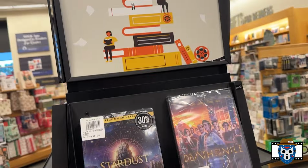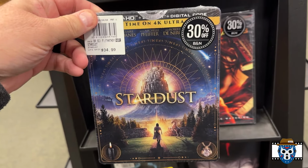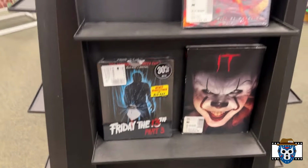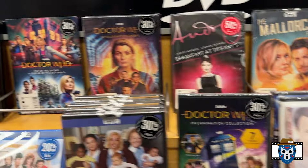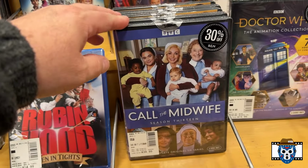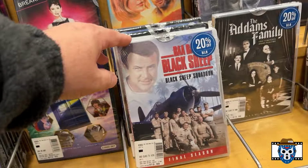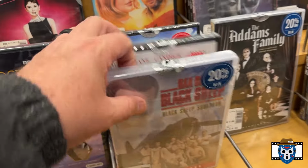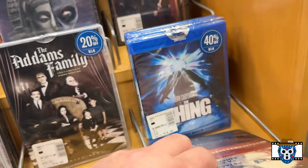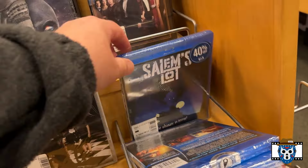On this end cap, they've got Stardust, 30% off of that. Well, that'd be about $10, $11. So that's about the Walmart price. Over here in the cheap section, Call the Midwife. I'm just seeing if they added anything. I don't really see a lot. Black Sheep Squadron, Addams Family, The Thing, Salem's Lot. That's a good deal, 40% off of that.